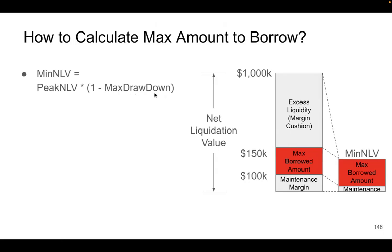What is a drawdown? Drawdown means by how much the account has dropped from its previous peak. So from the peak NRV, if it has a drawdown of 80%, then the minimum NRV would be 20% of the peak NRV. Okay, so you pick the peak NRV in the previous period. You do not need to pick the current NRV.